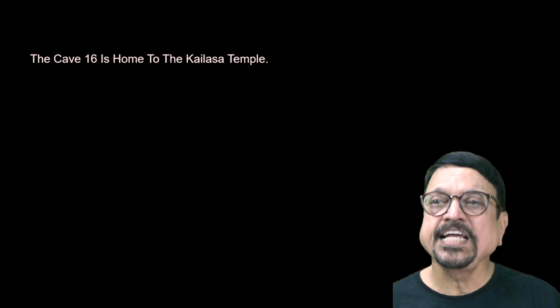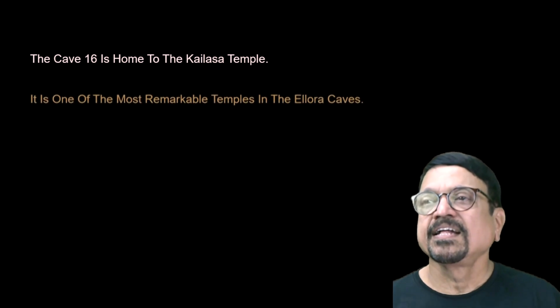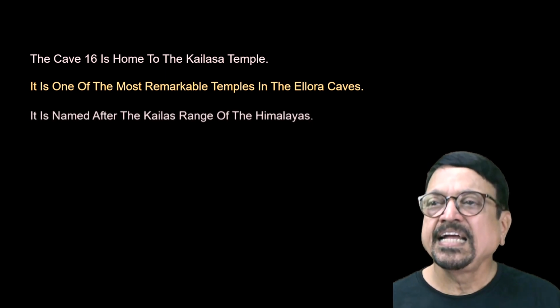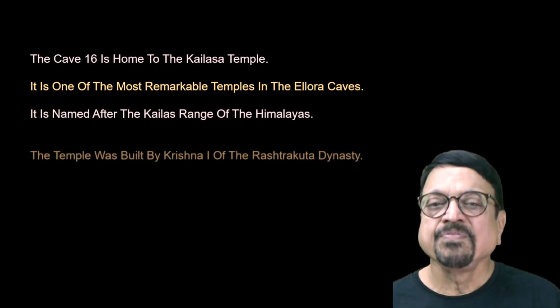The cave number 16 is home of Kailash temple. So it's cave number 16 of Ellora. It is one of the most remarkable temples in the Ellora caves. It is named after the Kailas range of Himalayas where Lord Shiva stays.